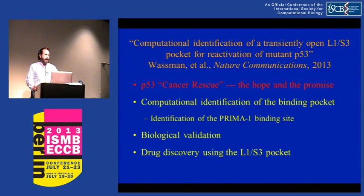I'll begin with one reactivation mechanism that we found and that's reported in the paper, and then show you a few preliminary results from subsequent work indicating that the pocket has been remarkably productive, and that our computational methods, and the good news for you is computational methods, are remarkably effective at this task.